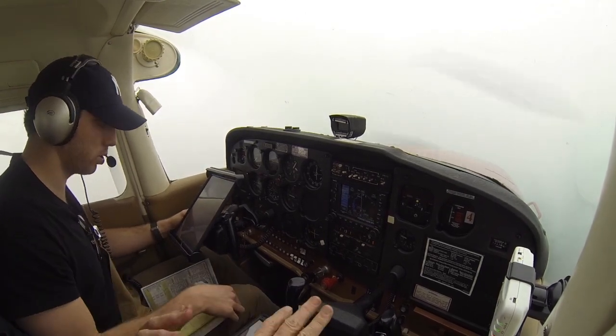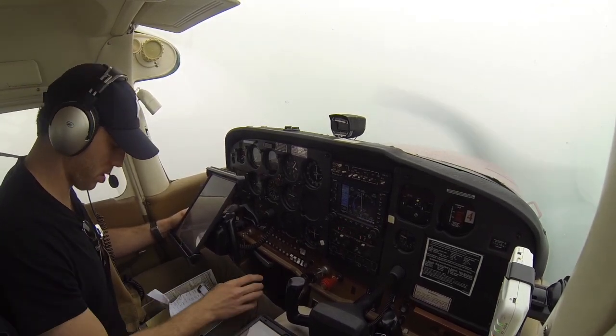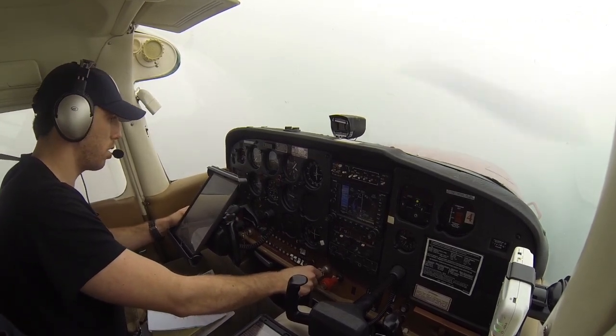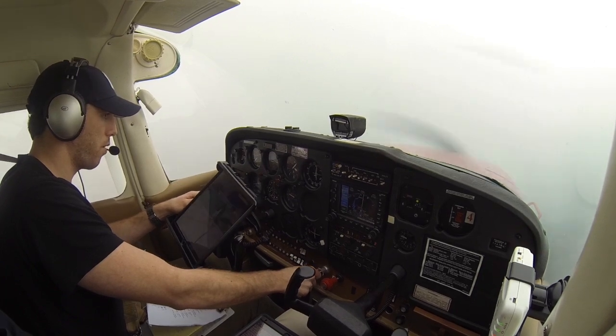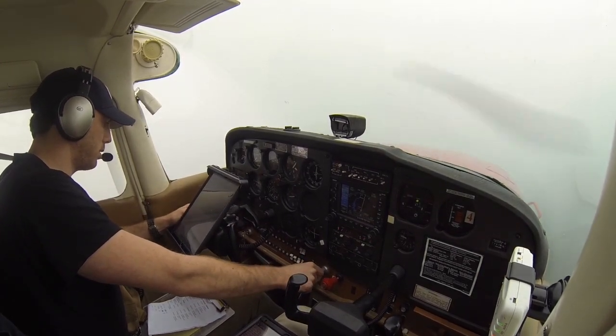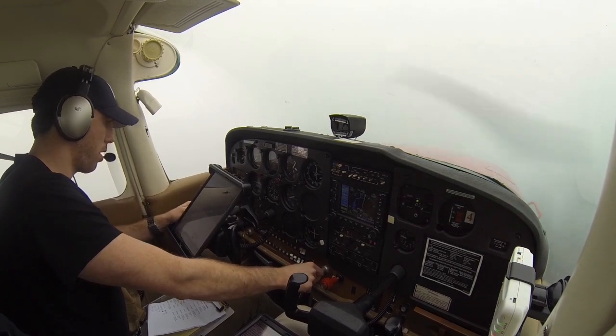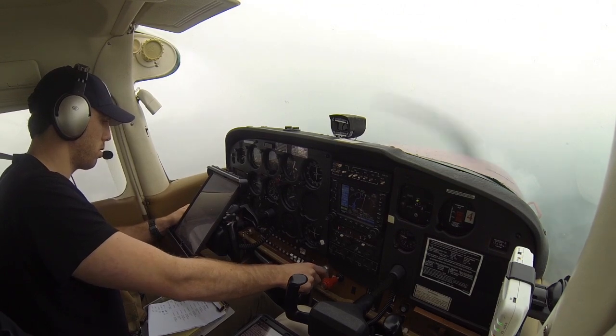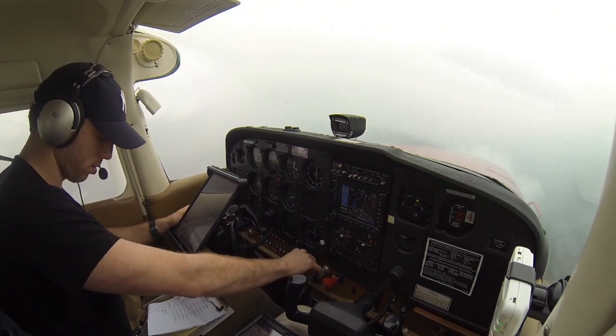Okay. Approach cruise is 20.5, I believe. Yep. 19.5. So put it on approach cruise and trim it for that. That should be 90 knots. Yep. Carburetor heat on. Nope.